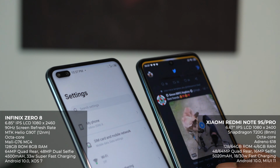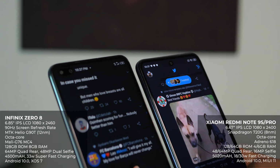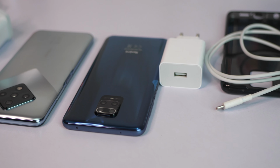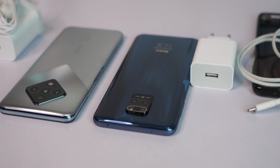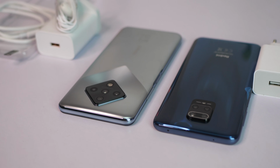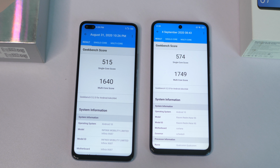Both phones come with powerful processors, with the Zero 8 sporting the Mediatek Helio G90T. But this is a last gen processor for the Redmi Note series, as the Note 8 Pro had the G90T. The Redmi Note 9S and Pro, however, come with the Snapdragon 720G, and as you can see from Geekbench test, it has the higher single and multi-core scores.